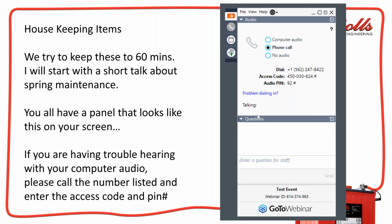A couple things to look at: if you're having trouble hearing with your computer audio, or you don't have a computer mic, it might be a good idea to call the phone number listed on your screen with your cell phone and enter the access code, and you may be able to hear a little better. I have muted the microphones because the last thing we want is the echo. I was just running some testing before with my other computer and I got the infinite echo, which was kind of nice.